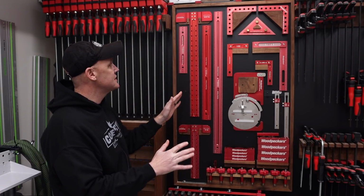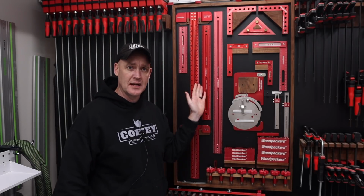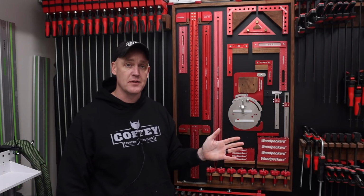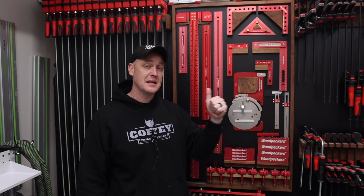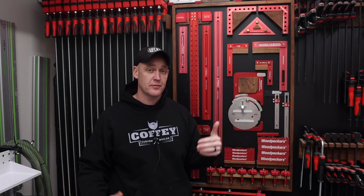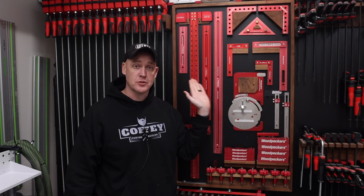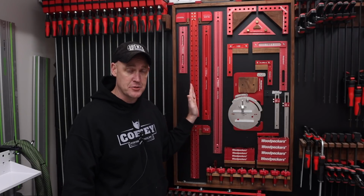The second most used thing is the T-squares. I really like the T-squares, more specifically the TS600. I used to have the TS24, decided to replace it because this is one of the few tools from Woodpeckers that I actually use for marking. The Polini rule and the T-squares, and this is very helpful when I'm doing drawer slides, so I decided to go with metric on this.